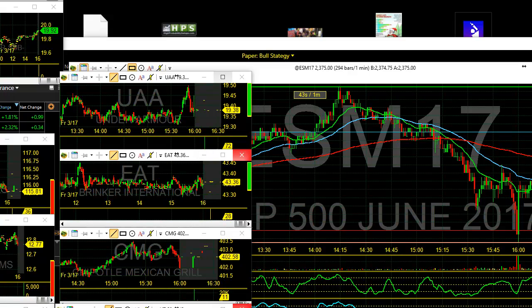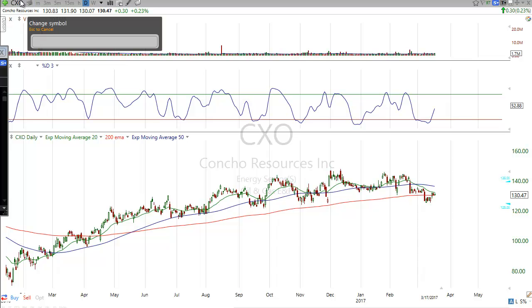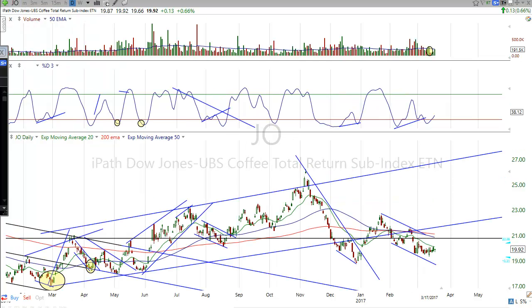So the next one I wanted to show you, let's go back to the charts here. So a couple more here I just want to get out. I love doing the research. I love getting these setups ready for next week. There's so many good ones. Some that we're in already. Just an update on Joe, the coffee ETF, the divergent setup.